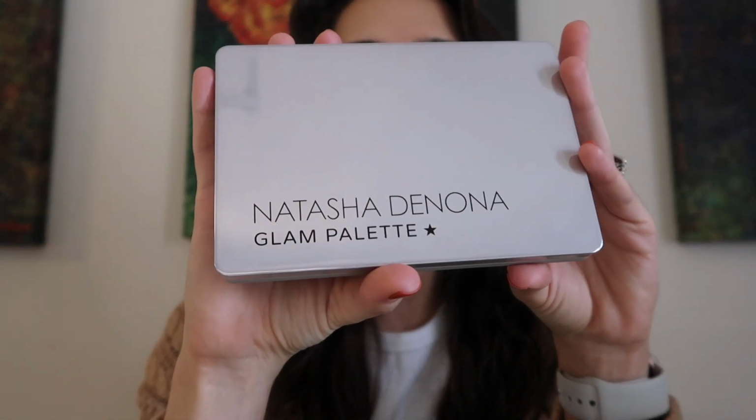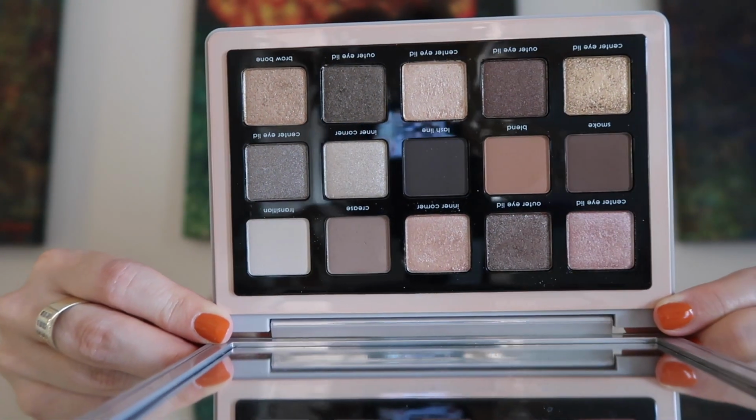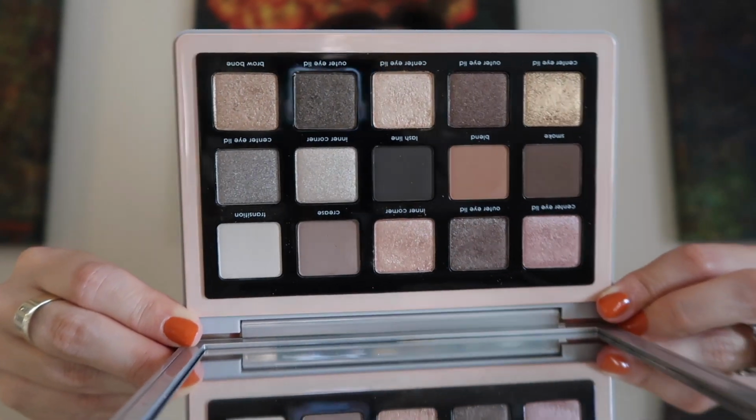So the reason I chose this palette was because although I have other favorites that I love more than the Glam palette, I feel that this is a palette that caters to most skin tones, and it's one of those palettes that I know that when I pull it out, it doesn't matter where I'm going, it's gonna give me a solid look. And for that reason, I chose the Glam palette.